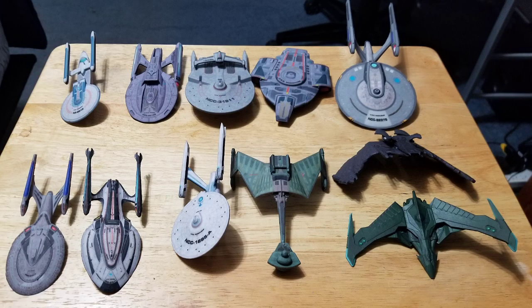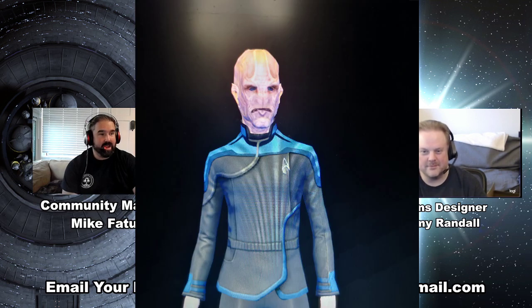Joe Cool sent us this lineup of the ships they've ordered from GamePrint, which are all gorgeous. They specifically mentioned the one in the top right is their personal kit-bash Constitution class, which I think is very pretty. Martin McGough sent us this Saru they made in the game the other day. That looks really good.